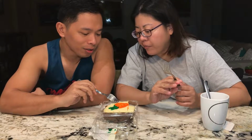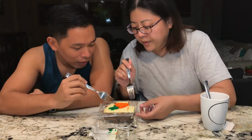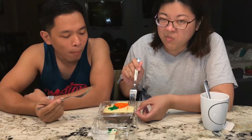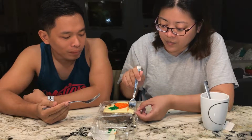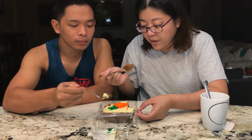Naghahanap ako ng shredded carrots eh. Yung mga iba kong nakakain na carrot cake, kita mo yung carrots talaga. Kami carrot cake na may walnut or may nuts. Ito parang wala. Parang sobrang moist niya. Sobrang firm. Yung parang it will stand on its own. Pero wala akong makitang grated carrots. Baka sobrang pino yung carrots nila.